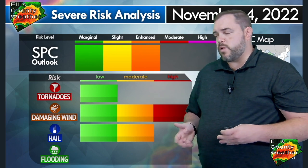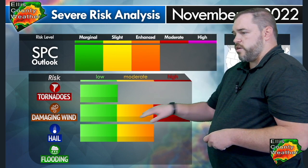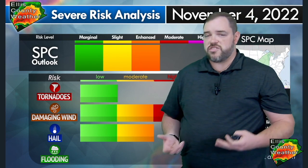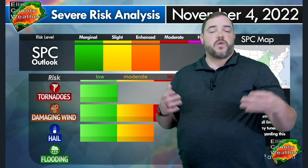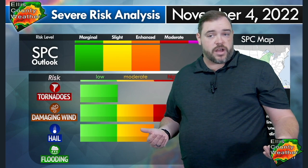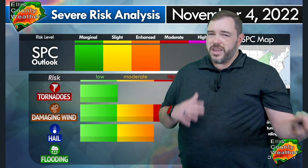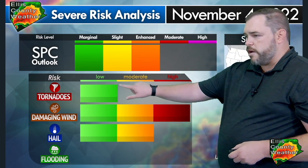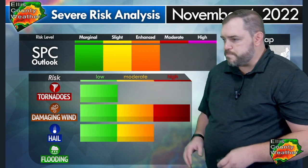Either way, we will have that threat for damaging winds. Hail is a pretty decent bet as well, at least with some of those storms. Again, if we get supercell thunderstorms, we have a higher hail threat for larger hail. But if we get the squall line, we could have some hail in that line too. So I've got that at moderate. I do have a low tornado threat here.